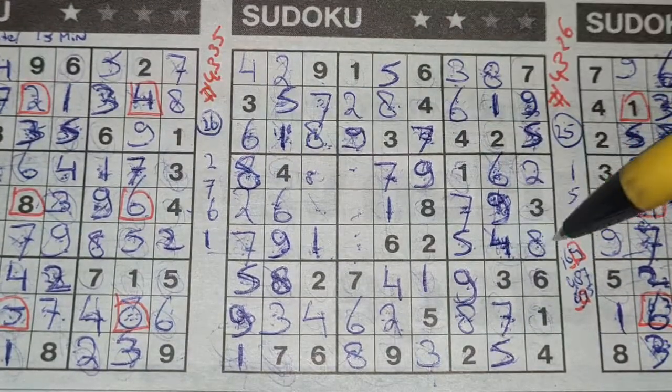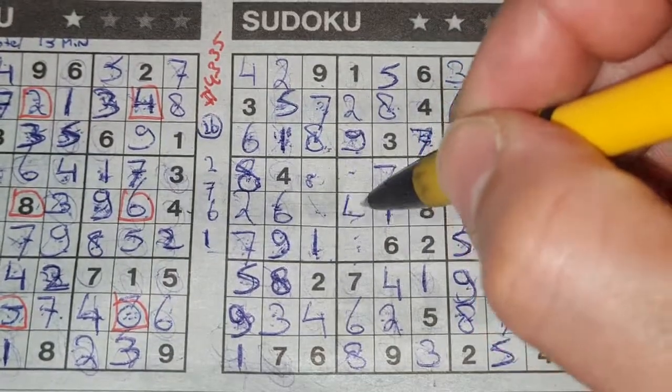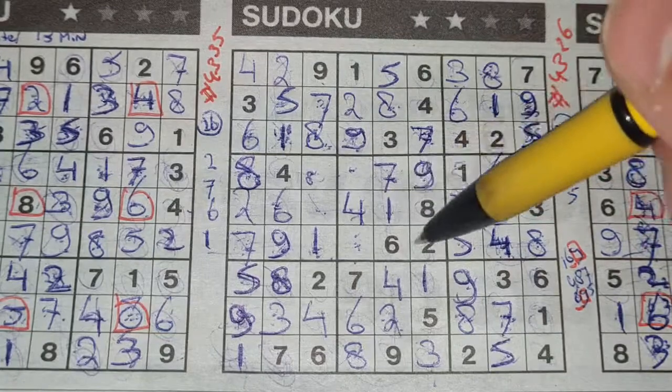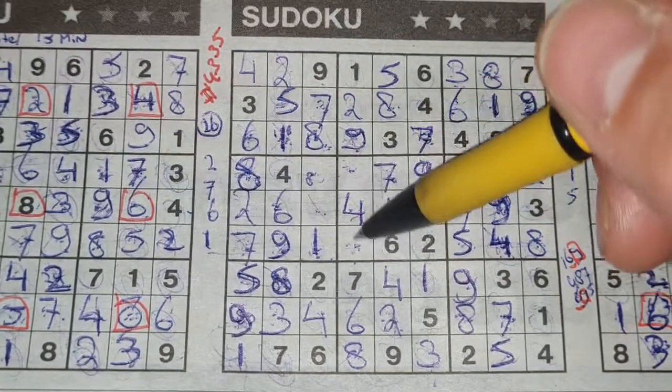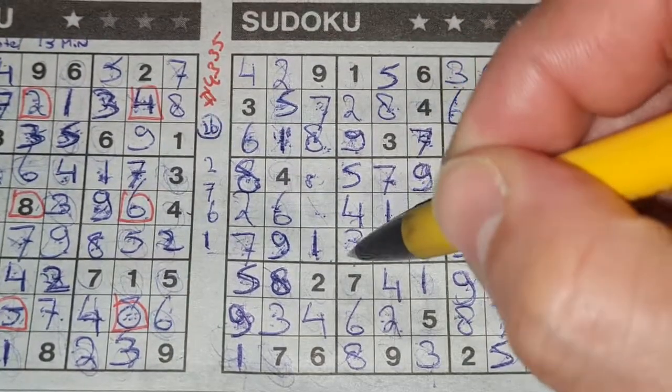4 in this row, 4 in that row. So the row between the middle row, the only place left for the 4 should be there. Two numbers left in this big square. Four numbers, so 1, the 2, the 3 is missing, the 4 and the 5 is missing. 3 and a 5. We have a 5 there, no 5 there. 5 should be here, and the 3 goes there.